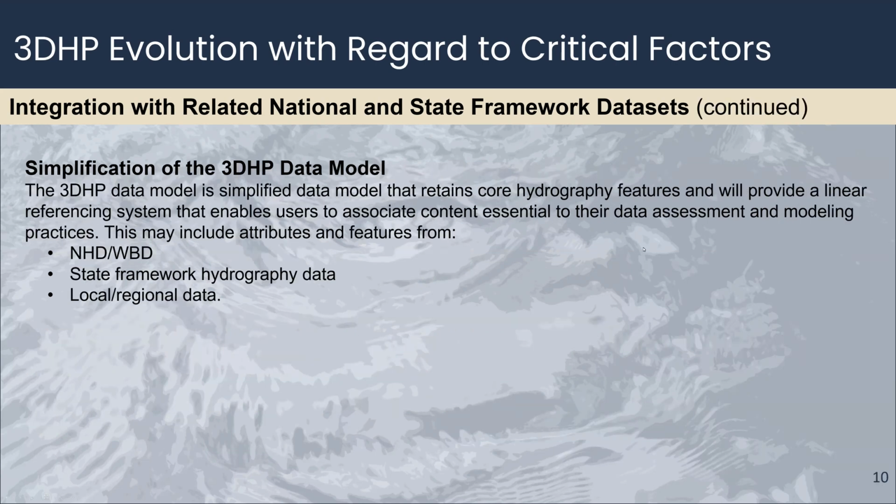All right. In addition, I think we've gotten this message out there, but let's just make sure it's not lost. This is a simplified data model. This is not your mother's NHD. It retains core features, but it's going to provide a linear referencing system, so folks will be able to associate any additional content that they want. If you have things that are essential to the way you assess or model your practices, you can associate those attributes with the features. You might want to bring in NHD or WBD features that you use on a regular basis, maybe your own state framework hydrography features, or local and regional data. So this is a simplified infrastructure for the nation upon which others can reference their information.